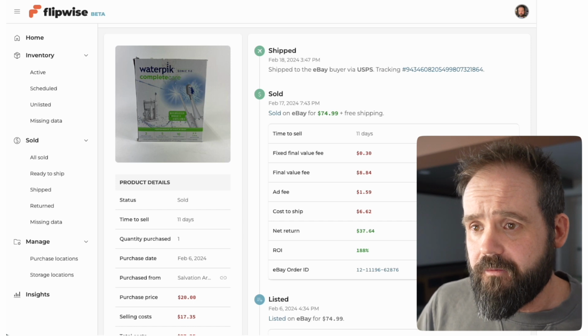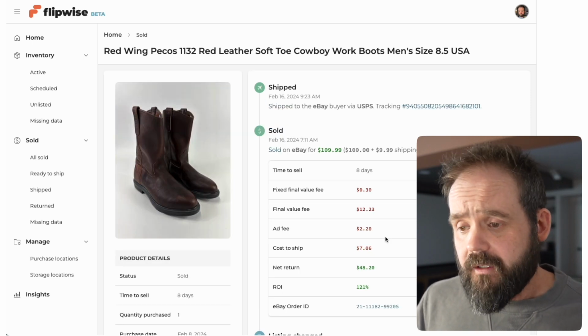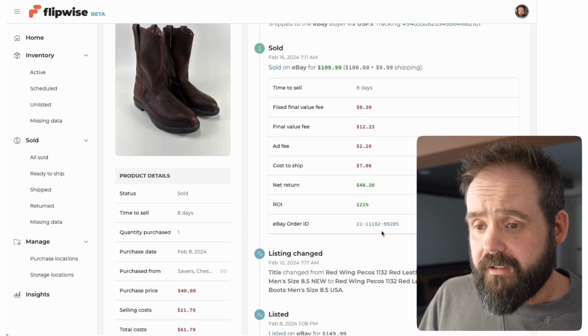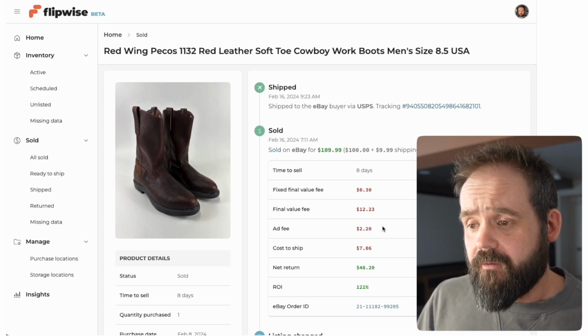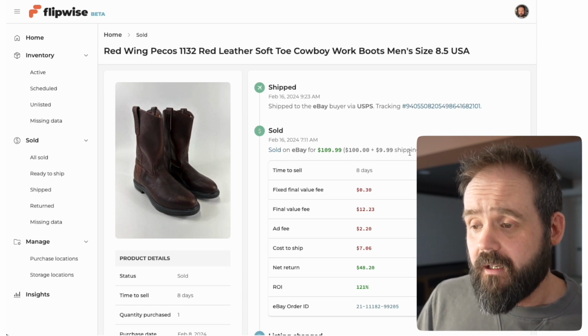So let's take a look at number 3. Number 3 are these Red Wing Pecos leather boots. I talked about this on the show last week when I picked these up 8 days ago for $40 at a Savers. They were $50, but I had a coupon, and so I had them listed for $149.99, and I ended up taking a best offer at $100 plus $9.99.